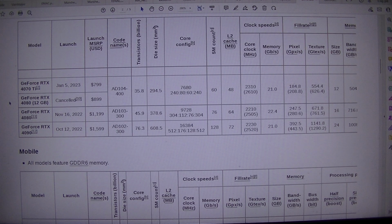Table columns: model, launch, launch price USD, codename, transistors in billions, die size in mm2, core config, SM count, L2 cache in MB, clock speeds, core clock in megahertz, memory, fill rate, pixel in GPixel/s, texture in GTexel/s, memory size in GB, bandwidth in GB/s. GeForce RTX 4070 Ti, January 5, 2023.